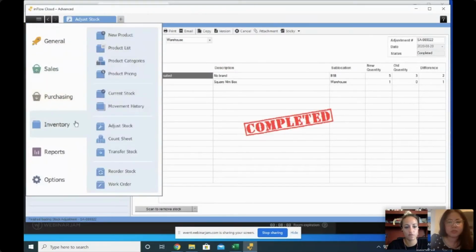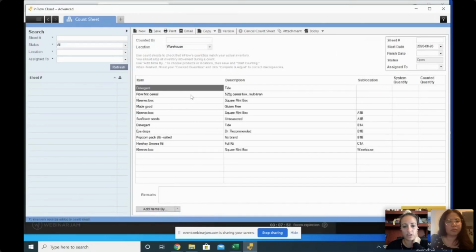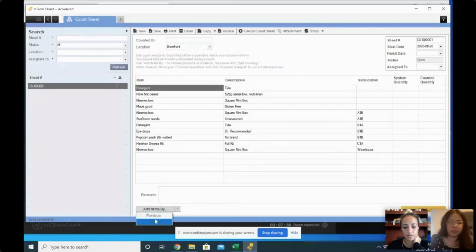I'll also show you a very similar idea, the count sheet. Now we have this, and it is by location, showing me everything for the location. It will create a different count sheet for different locations. I'll just show you another example.